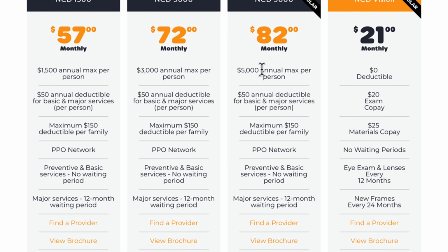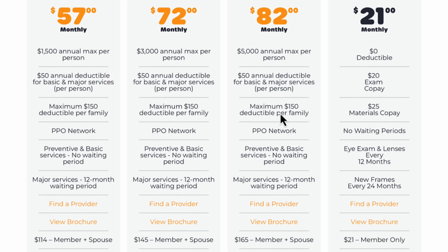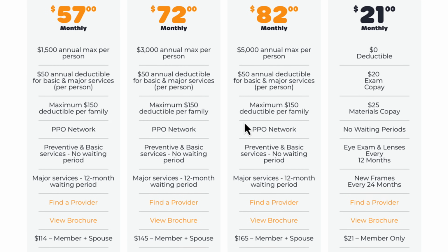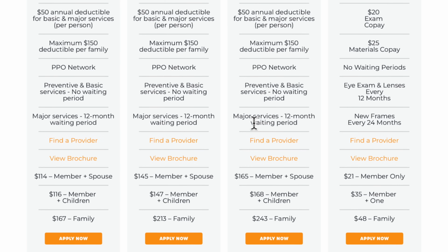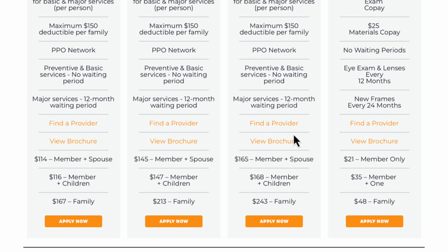So you can see it's $5,000 annual max per person, a $50 annual deductible for basic and major services per person. That doesn't include preventative services. Those are covered. A maximum $150 deductible per family. It's a PPO network, giving you more flexibility. Preventative and basic services, there's no waiting period. Major services, there can be a 12-month waiting period, although I'm going to show you about that in just a minute. And here are some of the current prices.